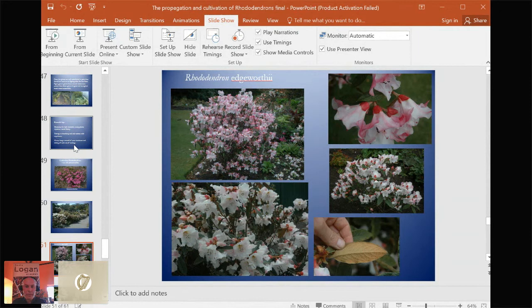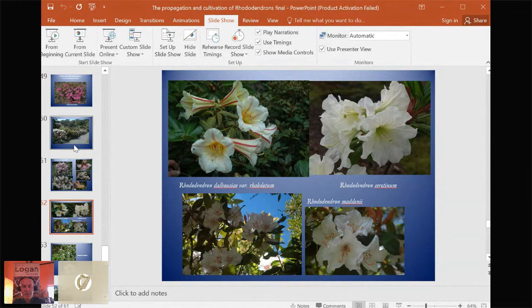One or two other real highlights. If I had to name a particular favourite, Rhododendron dalhousiae var. rhabdotum from Arunachal Pradesh. It's often epiphytic. It flowers very late. You can almost get a rhododendron to flower every month of the year. For example, this one here can flower any time between June and August. It's always very leggy, unfortunately.